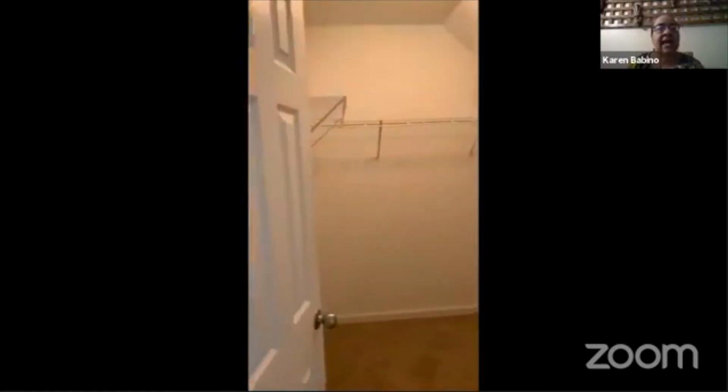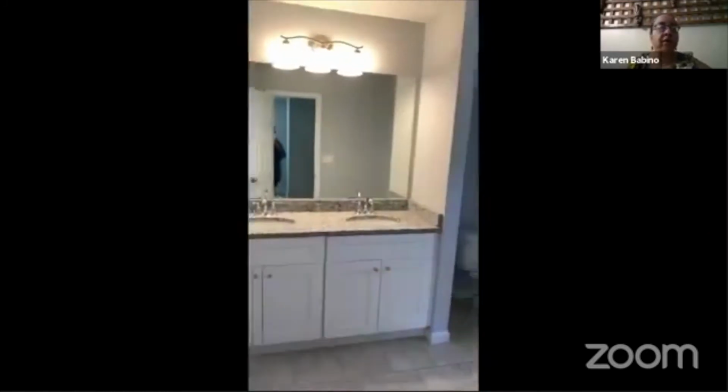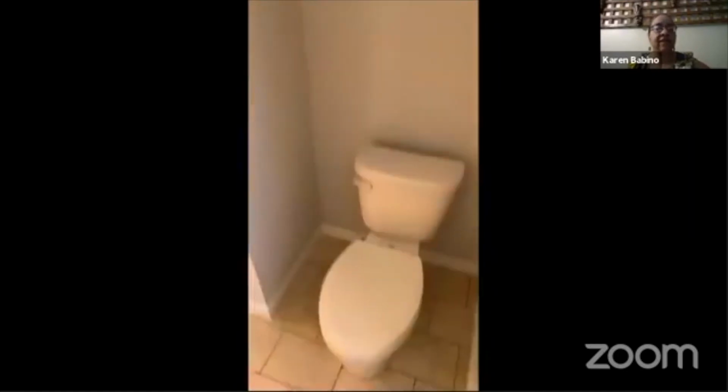That's the nook I was talking about. It's so nice. And there's two walk-in closets. So your shoes can have one walk-in closet and your clothes can have the other. And as you walk through, you have a very large bathroom with separate shower and tub, garden tub for those long days you want to soak. Lots of light in here. And the granite countertops in the bathroom.